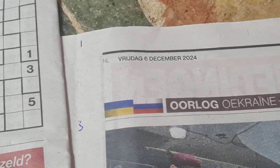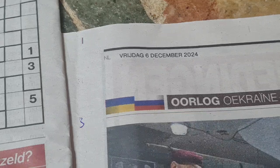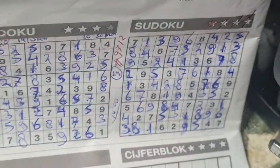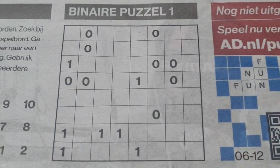The third puzzle in the additional section of today's newspaper on Friday, December the 6th, 2024. And I've already solved two puzzles, the 3-star Sudoku and the 4-star Sudoku. So two puzzles are left. This one, the Jigsaw Sudoku, and that one, the binary puzzle.